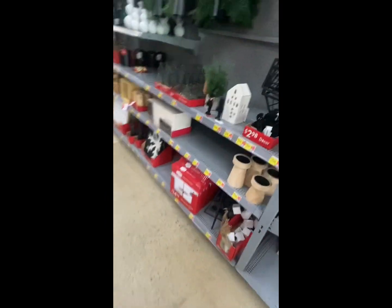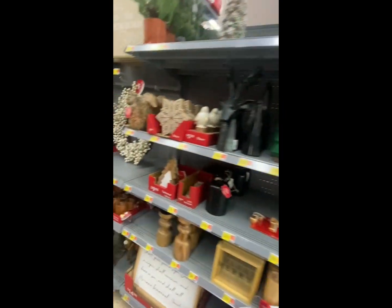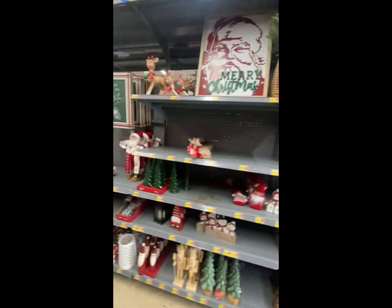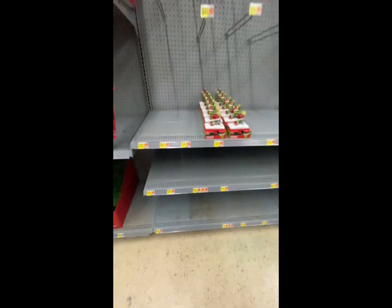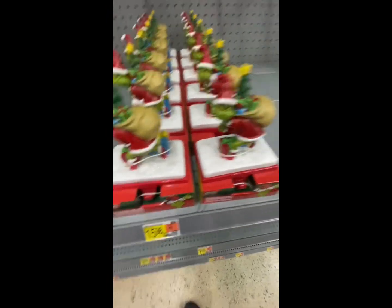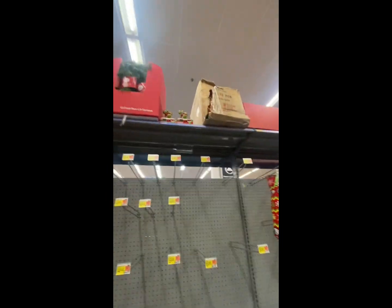And that whole garden center is where the Christmas trees are. So the Grinch center, and we're back home. Yep. Same stock as back home. It's exactly the same. Look at that. They have like 100,000 of those. The same with the Mickey ones.